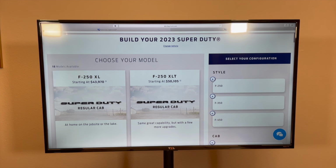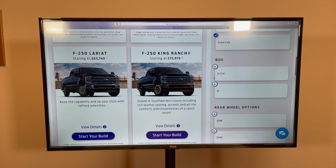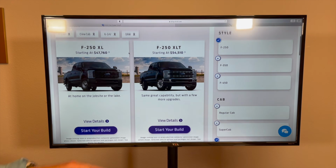And if we go ahead and tell it that we're doing a 250, a crew cab, a short bed. Yeah, we don't need a long bed. Single rear wheel, exactly right. Now you got the pictures. Now it's coming up.